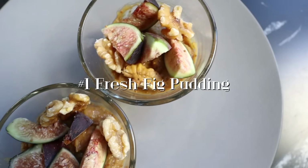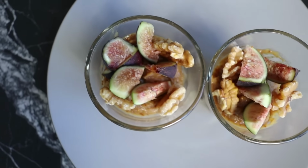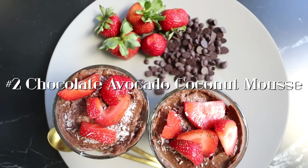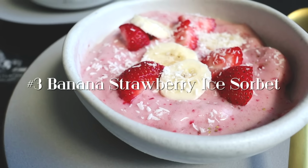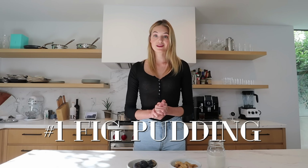And I feel if you want to have something sweet but still healthy, then this is the perfect opportunity. And the first one is a fresh fig pudding inspired on a Turkish recipe. The second one will be a chocolate avocado coconut mousse. And the third one will be a banana strawberry sorbet. So we're gonna start off with the first one with fig pudding.